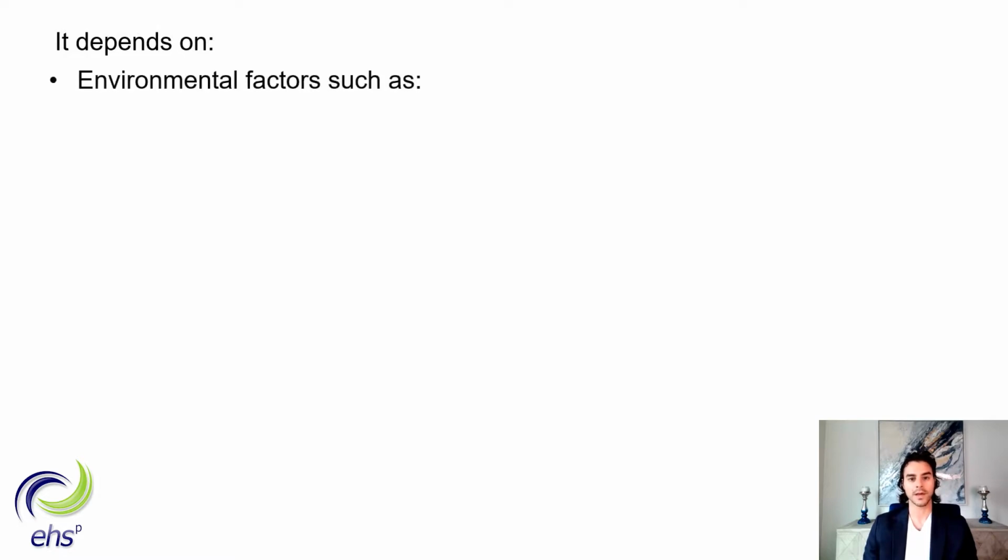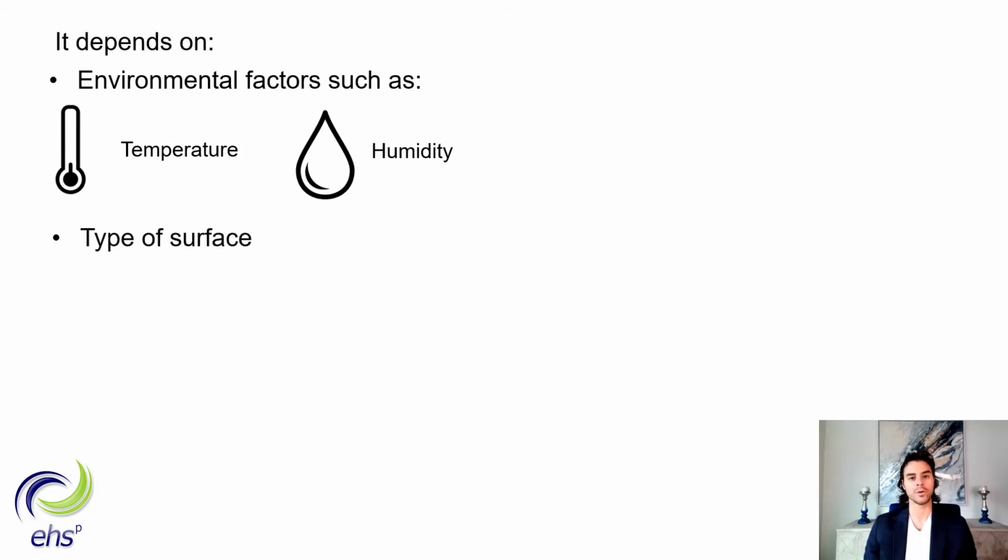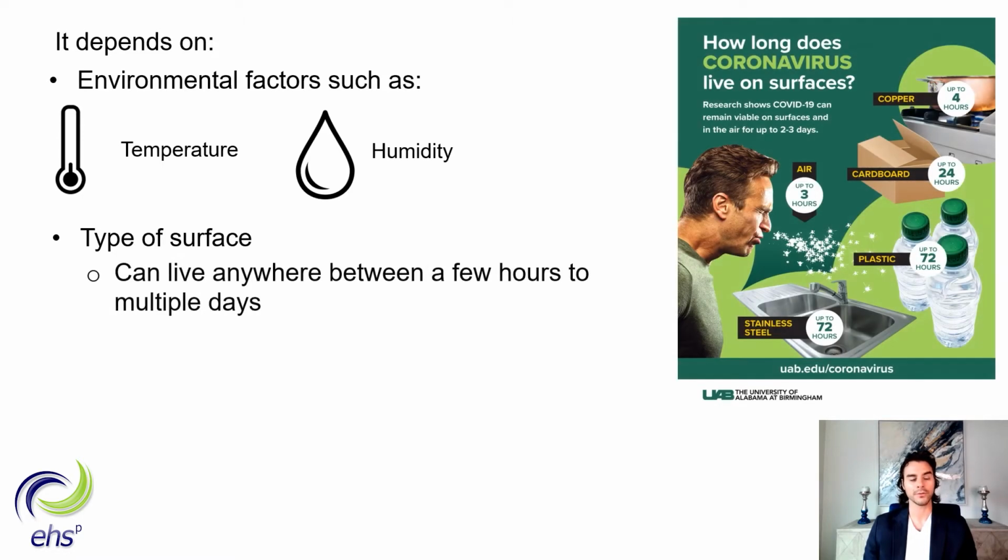Environmental factors such as temperature or humidity have an effect on how long the coronavirus can live on a surface, as well as the type of surface that you are in contact with. The research shown by the University of Alabama at Birmingham has depicted that the coronavirus can live, depending on the surface, anywhere from a few hours up to multiple days.